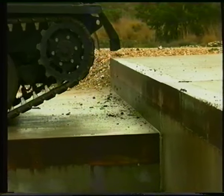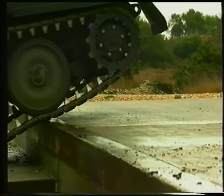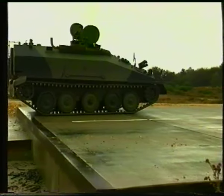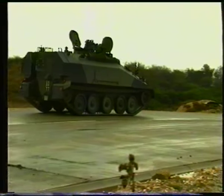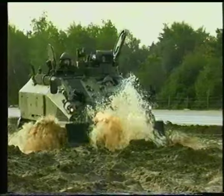One of the problems with CVR, with the engine being at the front of the vehicle, as the vehicle drives up onto the step, there's a lot of weight at the front. As it reaches the point of balance, it very quickly tilts over, or rocks over, onto its front sprockets. And that can be very uncomfortable for the crew if the driver doesn't know what he's doing.